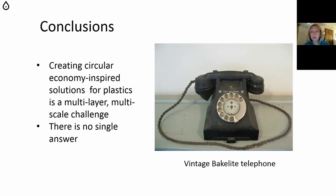Okay, so that was a bit of a whistle-stop tour around what we're trying to do in terms of solutions. The conclusion I'd like to say is that creating circular economy inspired solutions is a multi-layered, multi-scale challenge. Clearly, you've got to have many different people looking at different consequences and unintended consequences. It's best if you look at the economic, the environmental, the health, the cost, and the policy implications of the things that you're trying to design in. There is no single answer. There's going to be multiple solutions to these problems.